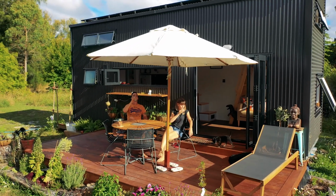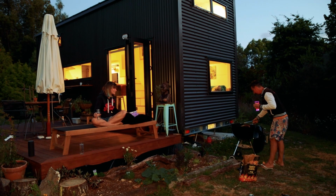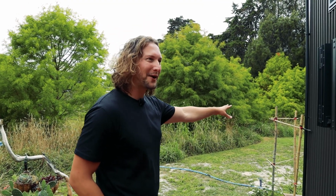Yeah, so the deck is just a great place to hang out, have a gin and tonic, stoke up the braai, have a bit of a barbecue. Yeah, it's a wonderful place to spend time in the summer. And I can see you've also made a really nice addition with the outdoor shower over there.